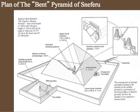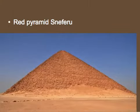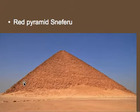They had to try again to get it right. And on the final try, right, they got the angle right. 52 degrees is this angle right here. You cannot really build any steeper than that. The end result was the first real pyramid, a thing that we would consider to be a real pyramid. Four-sided, solid construction, uniform shape, right? And this is the Red Pyramid of Sneferu.